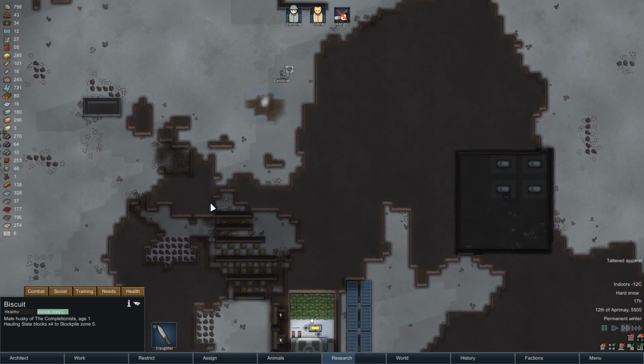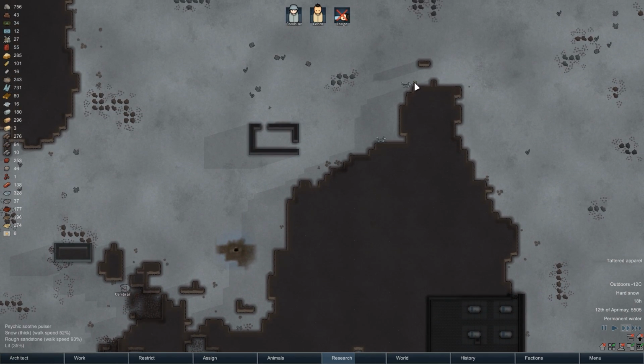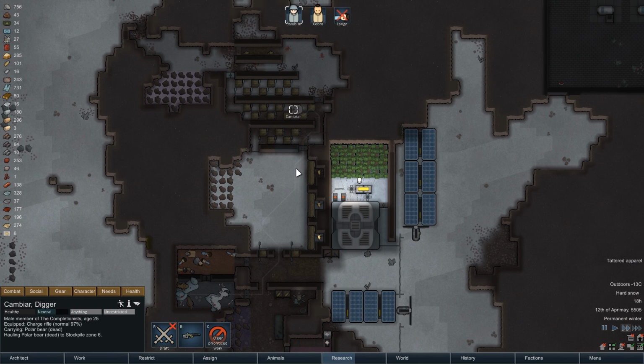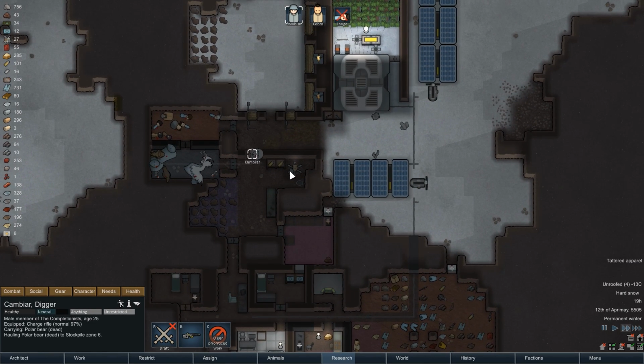Cambiar himself meanwhile takes care of the polar bear since that is too heavy for the animals, and with everyone hauling things back into the base we'll end this episode on a bit of a cliffhanger. Next time we'll then find out who's inside of the caskets, and who knows, maybe we even find someone we can use. For today we'll make the cut right here.